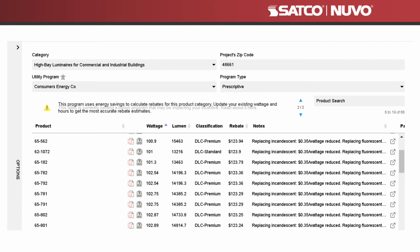Here's an example of the rebate finder looking at high bay opportunities from Consumers Energy. What we found was, yes, there are rebates, and it looks like a very big number. But if you look at the notes, it says if you're replacing certain things, you can get up to 35 cents per watt. And in other cases, you can get up to 70 cents a watt, depending on the burn hours.